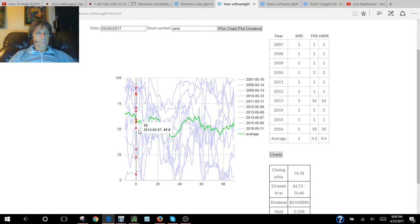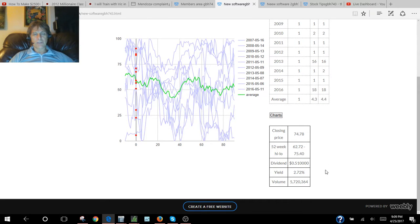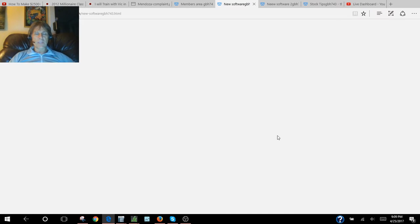Now the average, as you can see, with Walmart is buy it before the ex-date, 10 days prior to, collect the dividend equivalents or let it ride up for a couple of days and then get out. Because as you can see, Walmart going into the ex-date, the stock usually goes down and stays down, usually goes sideways after that. So this is not what I want to hold on to. I mean, granted, they got a 2.72 yield. You know, the yield's not the worst in the world. You know, volume of 5.7 million. So it all looks good. And the chart even looks good also.